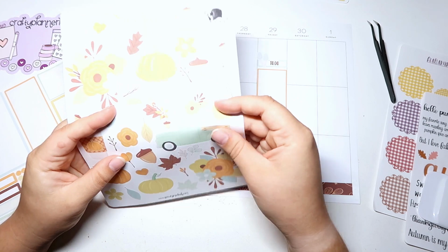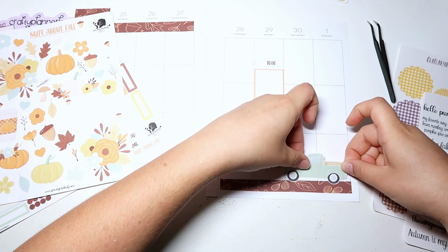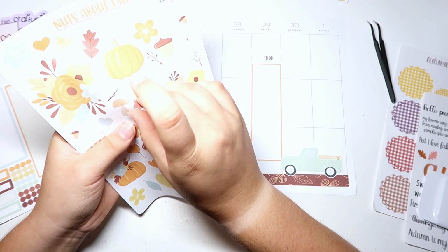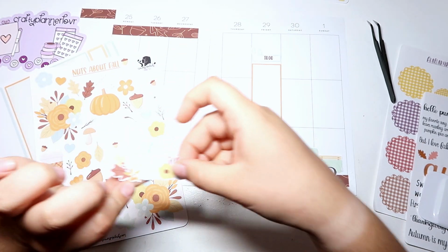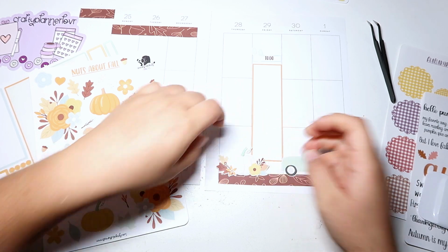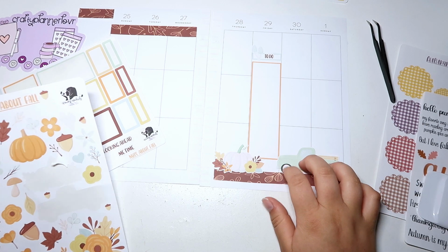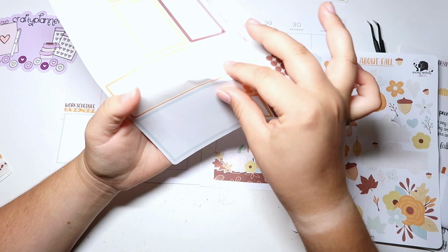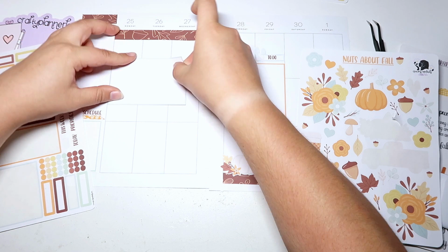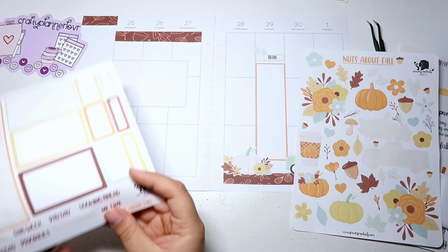I do want a scene at the bottom, and I'm thinking of having this truck drive across. And then maybe having this pumpkin patch floral piece right here. This does not go with what I usually do when I plan. I usually don't add the deco first, but I thought it might be a good idea to do that one. Okay, and then with this one, I wanted to put it over here. I don't know why I laid it down like that, but it's kind of too late to do it now.